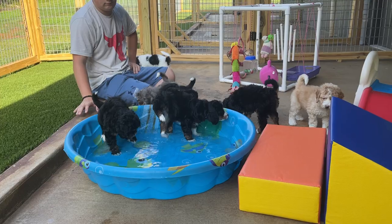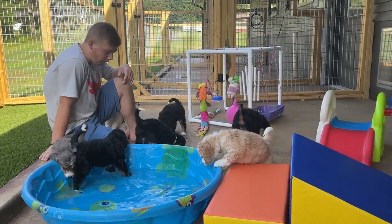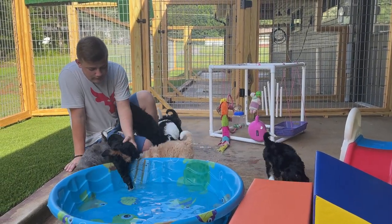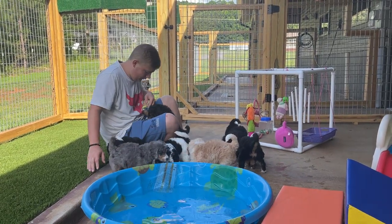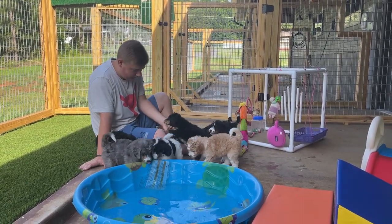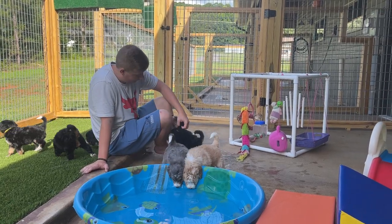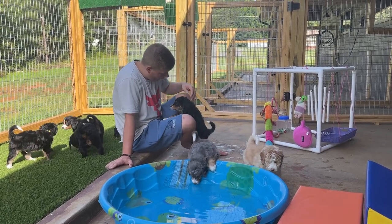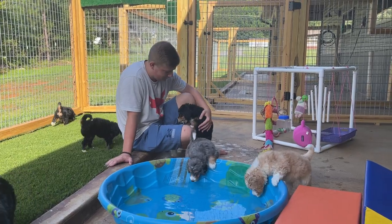So Purple Girl, the families have picked their puppies, and Purple Girl's name is Marley May. We've got Orange Boy that Camden's helping out of the pool. His name is Tucker. And Green Boy that Camden is petting, his name is Blitz. And I think that is all the names that we know so far.